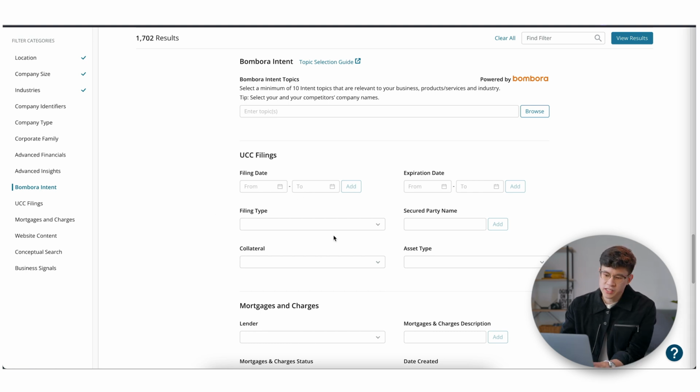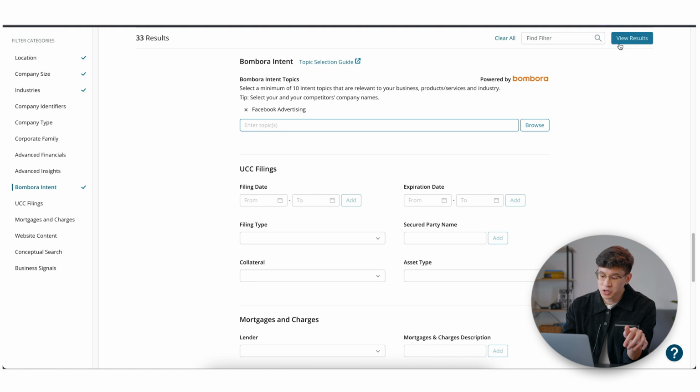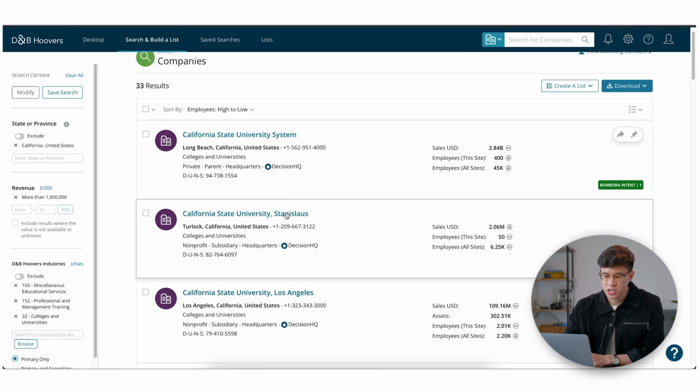Right now we have 1,702 people who are in California in education with 1 million plus in revenue. So what I'm gonna do is type in Facebook, and it's gonna say Facebook advertising. And so when you view results, it's going to show me all these schools and education companies that are trying to do Facebook advertising.